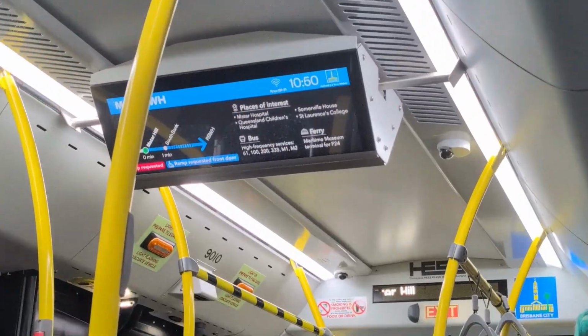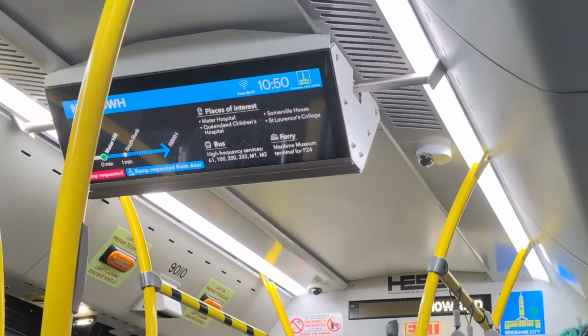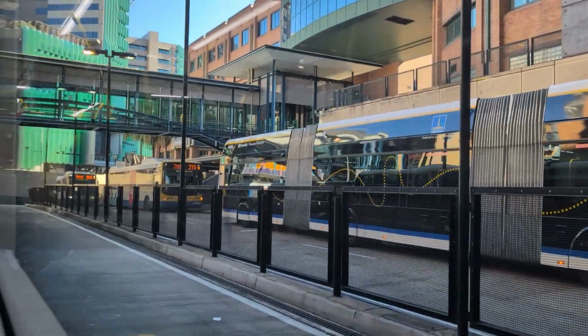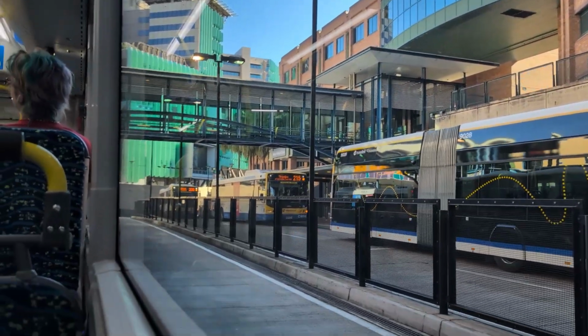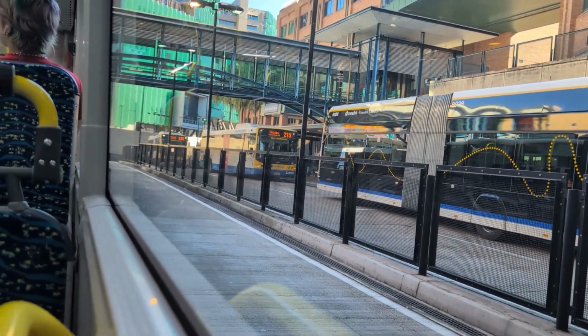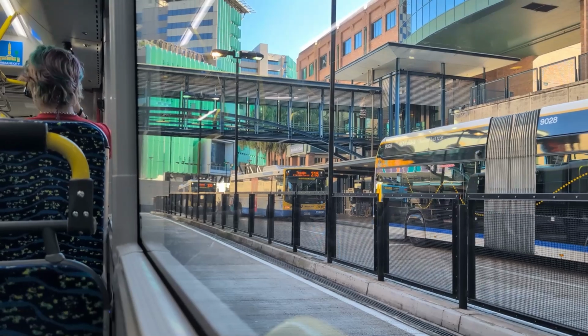Look at all that stuff in there. Ferry, places of interest, bus. There we go, and that's the M1, which I'll just take later now because I have to head back down to the Gold Coast to get the flight, so I'll just take that all the way down to 8 Mile Plains.